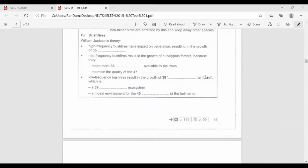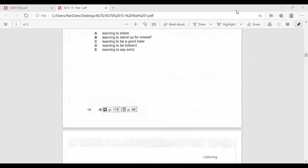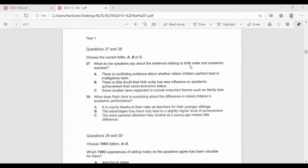Then let's go to, yes. Students, do you have any questions about the listening paper? If you have, please tell me, I'd love to answer. I can't see your face here, so do not go forward with doubts. If you have any questions.